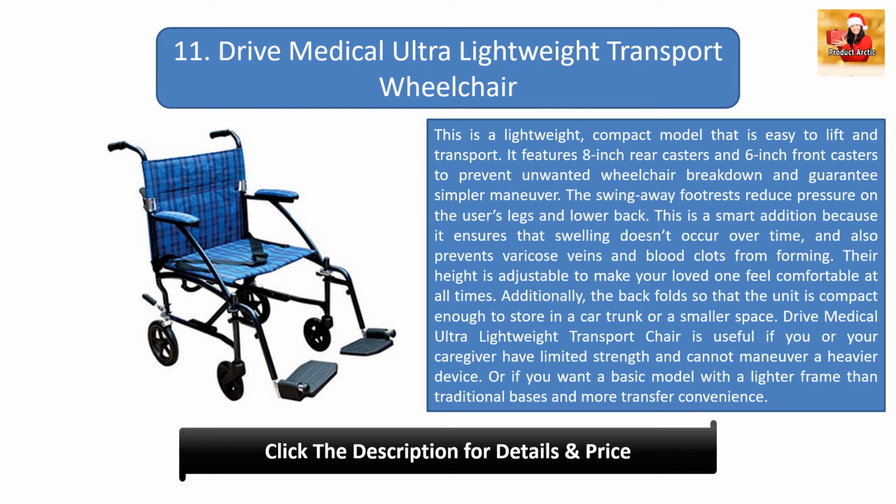Drive Medical Ultra Lightweight Transport Chair is useful if you or your caregiver have limited strength and cannot maneuver a heavier device. Or if you want a basic model with a lighter frame than traditional bases and more transfer convenience. These types of chairs are usually narrower than conventional ones, making it easier to fit through small doorways and tight hallways.